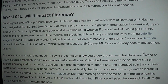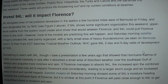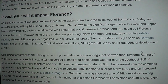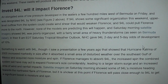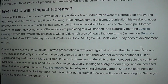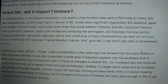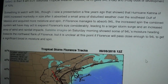And Saturday morning, satellite imagery showed 94L was poorly organized, with a fairly small area of heavy thunderstorms, as seen on Bermuda radar. In their 8 a.m. Eastern Daylight Time Saturday tropical weather outlook, the National Hurricane Center gave 94L 2-day and 5-day odds of development of only 10%. Something to watch with 94L though.